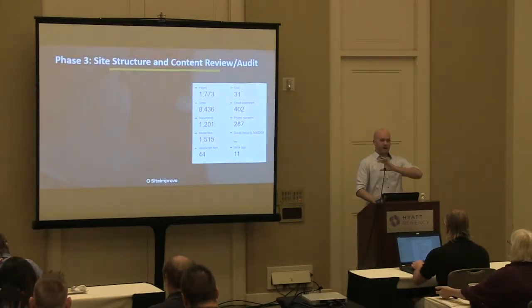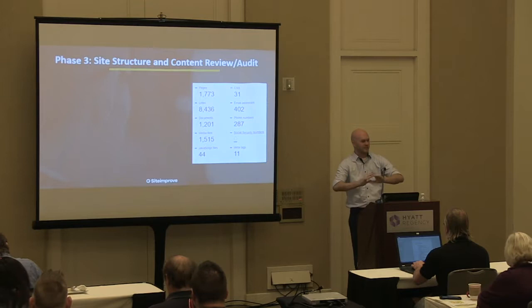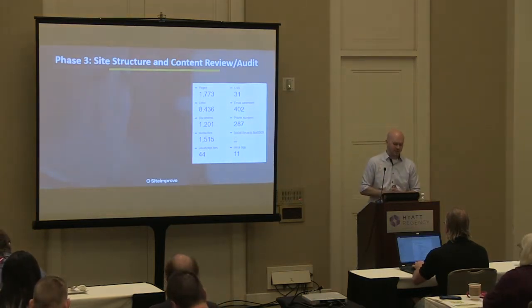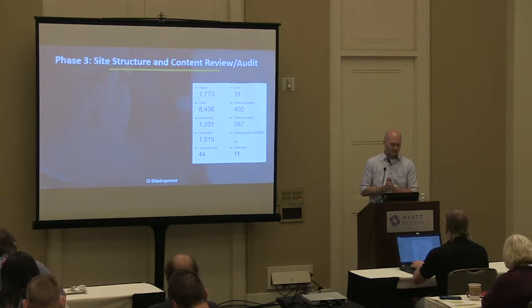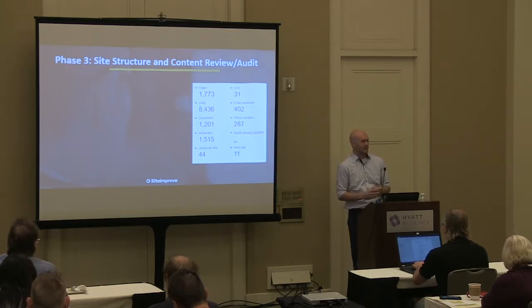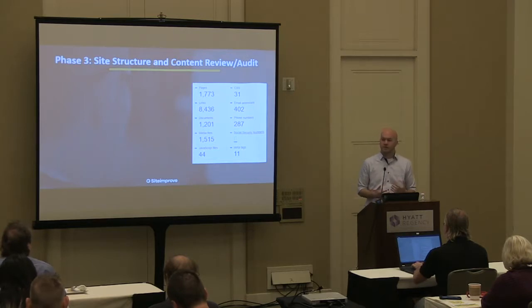Phase 3, the RFP is done, you've chosen a CMS, good job. Now we can get on to the fun part, that is site structure and content review or audit. So before you can decide what content you're going to include in the redesigned site, you need to figure out what's on your current site that you're going to migrate over. So with this, you'll be creating a content inventory.